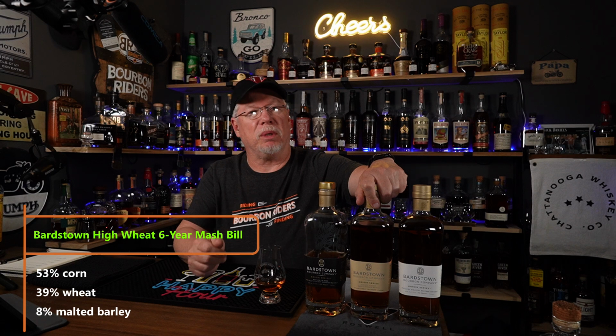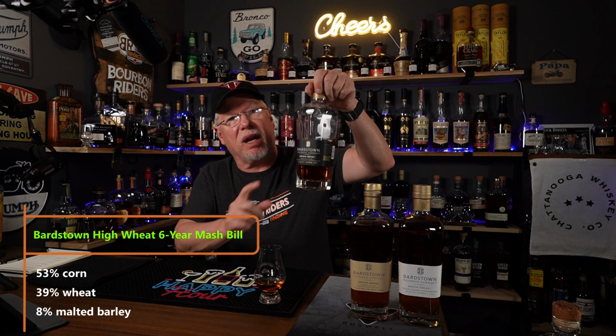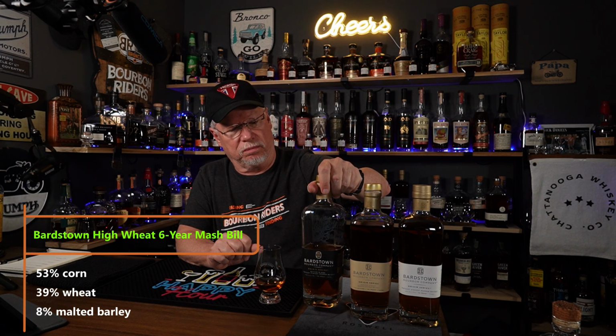This is fantastic. I'm a big fan of the Bardstown Black Label Origin, which is their wheated, bottled in bond at 100 proof. This was amazing as I remember, because this is not my first bottle of the Black Origin. This is number 2 or 3. Big fan of it. I've always said it's my favorite bottled in bond, and to this day, it still is king in the Bourbon Mansion. My favorite bottled in bond. It just happens to be a wheated.